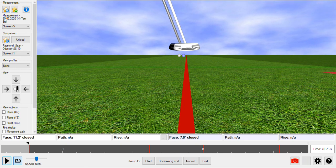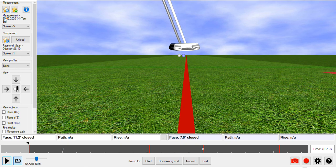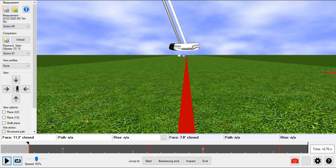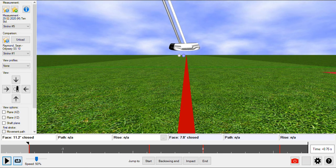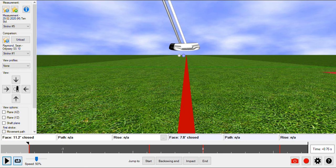So the putter that was used for the white ball was an Odyssey number 10 with a single bend shaft. So there was actually no hosel sticking out of the putter. The shaft went straight into the putter head. With the blue ball, that was an Odyssey number 10S, which has a slant neck. So it's a small 45-degree angle slanted piece of metal that the shaft sticks straight into.